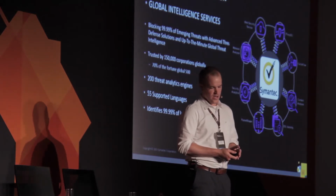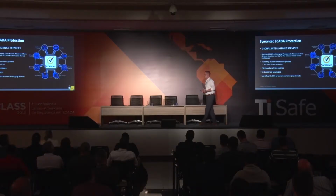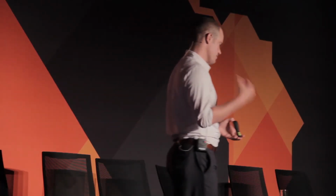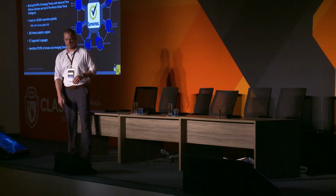But that being said, we run everything we see in the intelligence network on a live basis. We run it through over 200 different threat analytics engines, in 55 supported languages. And I actually checked, and Portuguese is one of the supported languages. So it's better at Portuguese than I am, which is pretty easy. But that being said, it's definitely the backbone of what our tool is capable of. It gives you the threat intelligence information that you need to make good decisions right away.